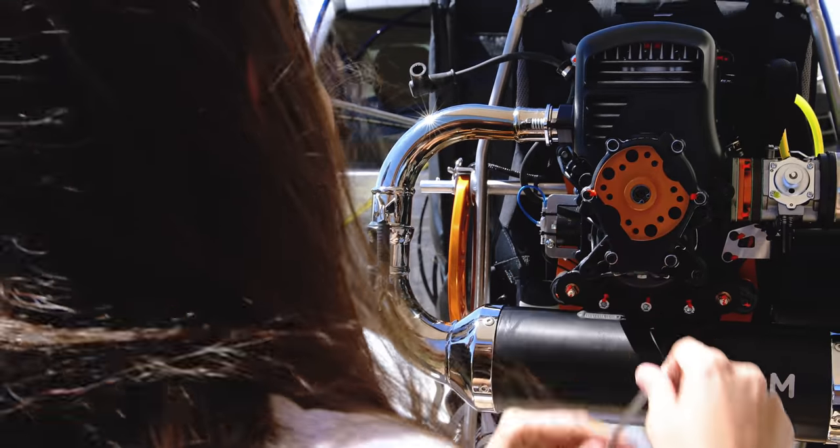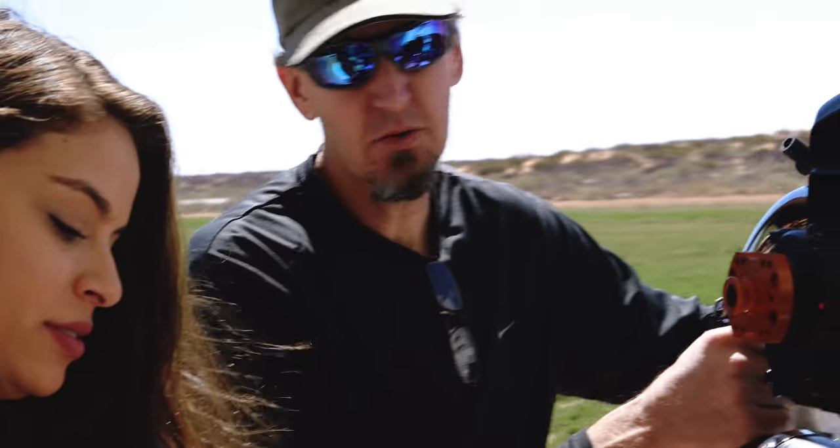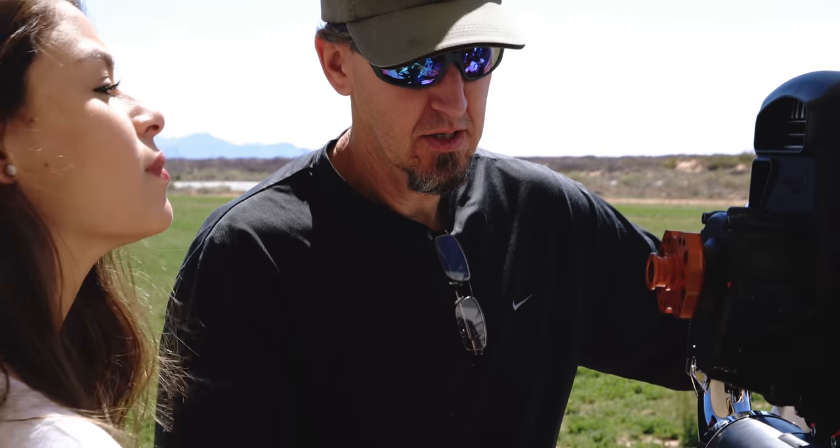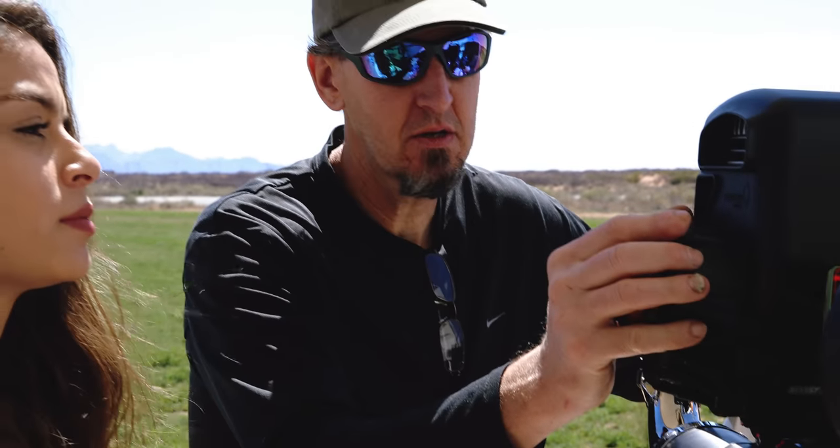Okay, so we're done with the motor. I mean, we did one thing and that was it. It's ready to go. Now it's just putting a prop on after we build the frame, the hoop and everything. So all you had to do is put this on, put oil in it, and done.